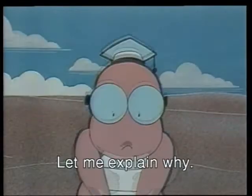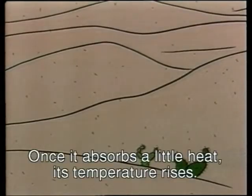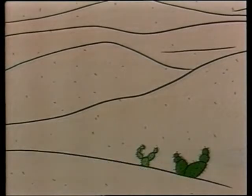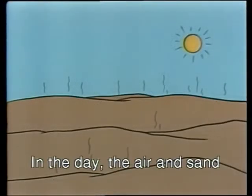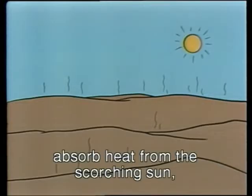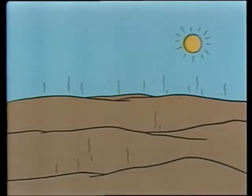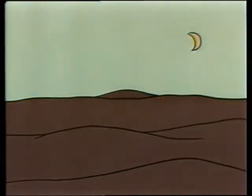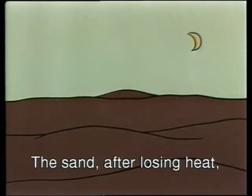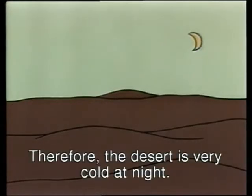That's right. Let me explain why. Sand has a unique feature. Once it absorbs a little heat, its temperature rises and it becomes very hot. If it loses a bit of heat, it becomes very cold. In the day, the air and sand absorb heat from the scorching sun and become very hot. Therefore, the desert is very hot in the day. When night falls, the air cools. The sand, after losing heat, turns cold quickly. Therefore, the desert is very cold at night.